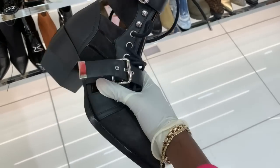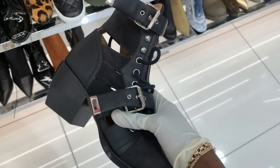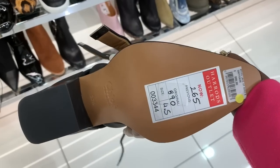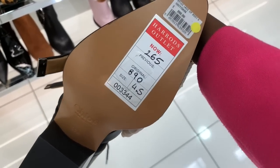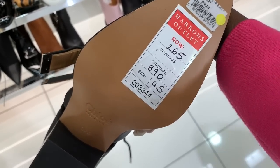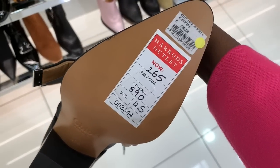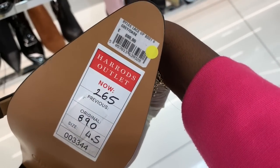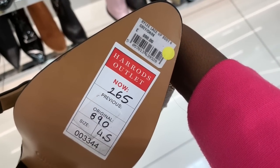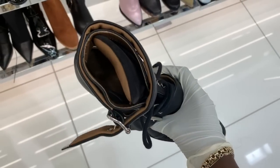Guys, I just found the Chloe boots that I've been wanting for like the past 2 years. These are the Chloe Riley boots, and they're now £265. Like, that is crazy. But it's a size 37, so it's too small for me. But guys, come on, these are originally £890, gone down to £265. That is crazy.